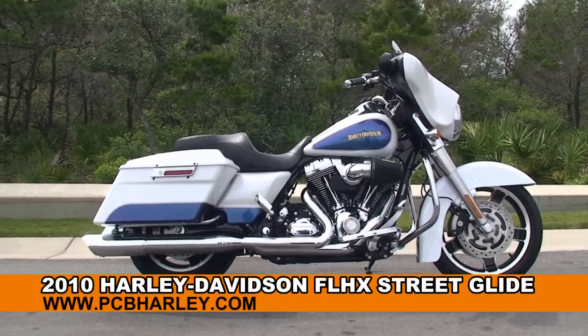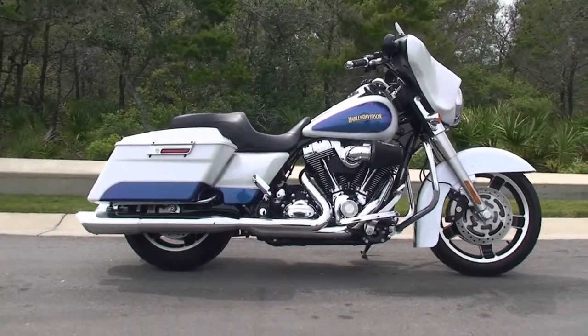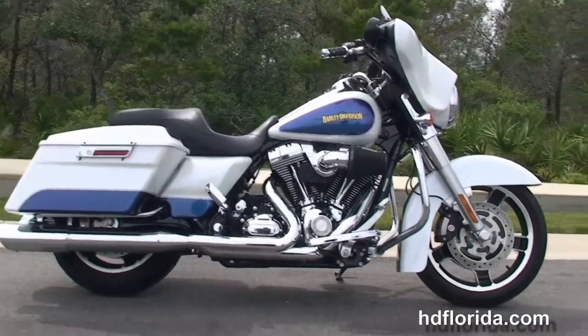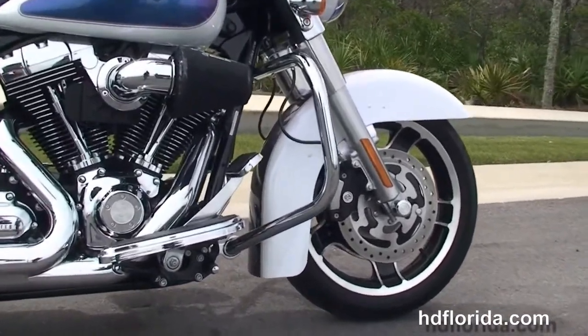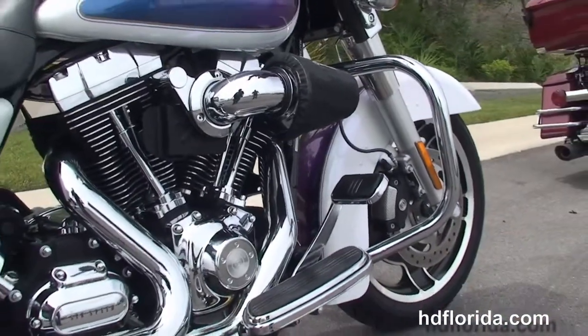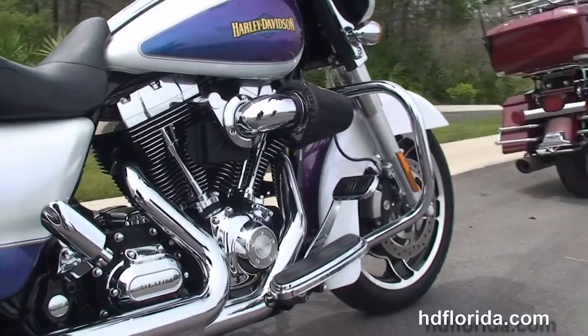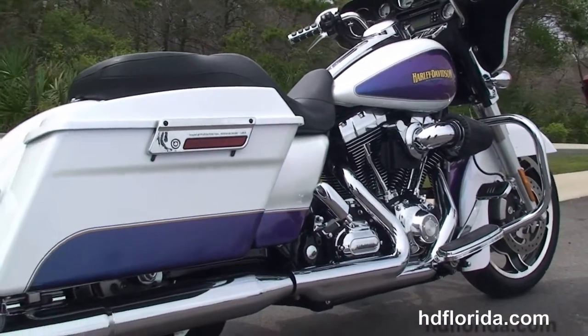Today I've got for you this enthralling used 2010 Street Glide. The Street Glide starts out front with black slotted 5-spoke Castleman wheels and dual disc brakes. We've got the chrome engine guard, the rubber mounted air cooled 103 cubic inch twin cam engine with stage 1 fuel mapping, Screamin Eagle heavy breather and 6-speed transmission.